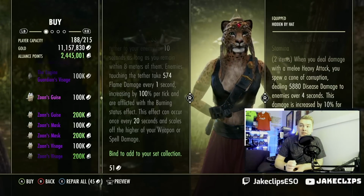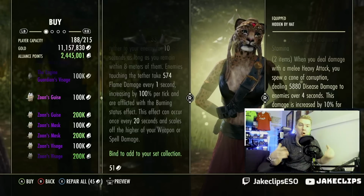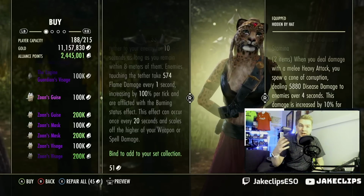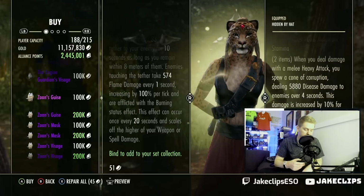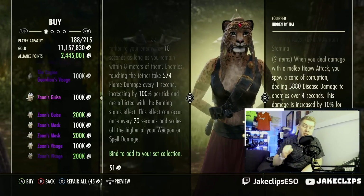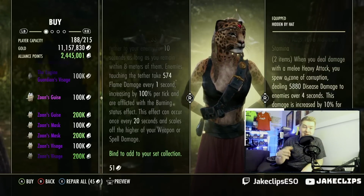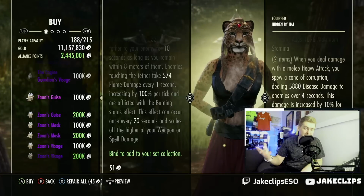It is one of the long utilized sets that will always pair well with very specific builds and setups that people are using. I highly encourage you guys that if you don't want to farm one of the harder veteran dungeons, you can go and pick up this set. It's probably, if you're not going to get a mythical, one of the best PvP sets.